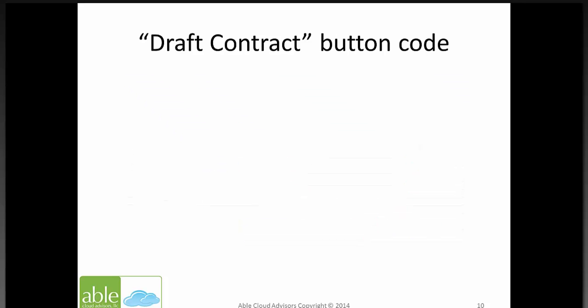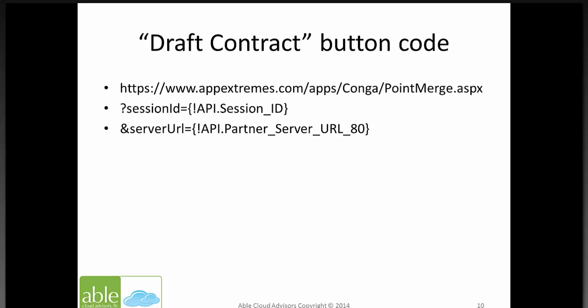Chris, would you mind popping forward one slide? And you can go ahead and do enter again. This first part of our button code, and believe me, I don't know what I'm looking at right now, so don't stress if you aren't either, because this part is copy-paste. We just do what Conga tells us.